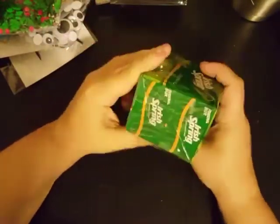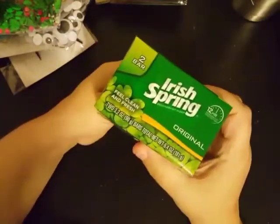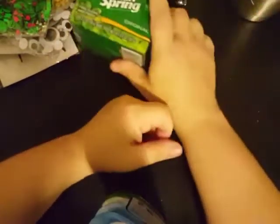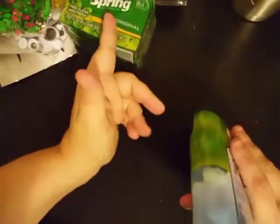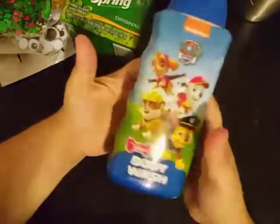Let's see. Picked up some Irish Spring. This is a 2-bar. This is a good price. My 15-year-old swears by Irish Spring. He usually doesn't. You can buy him all the Axe body wash, all the other crap in the world, but this is what the kid wants, so this is what we get. And for $1 for 2, not bad. You can buy 1 bar for $1 at Walmart.